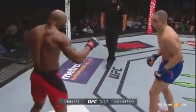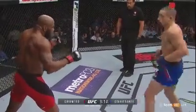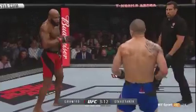Keep an eye if Romero starts to try and laterally move and escape these combinations. Remember what Whittaker did to Jacare, followed up a right hand with that right high kick, catching you circling away.